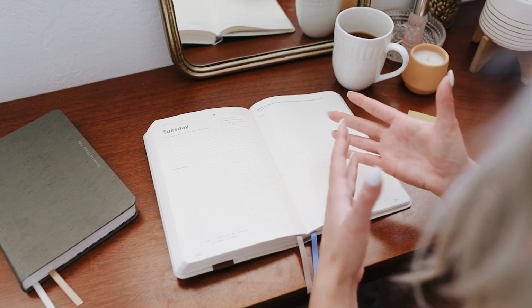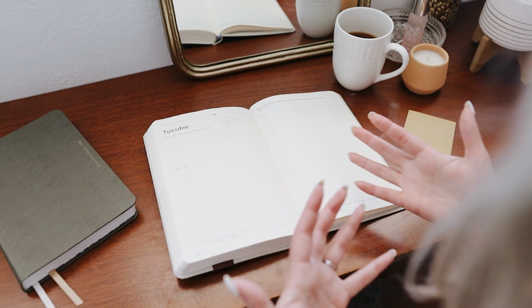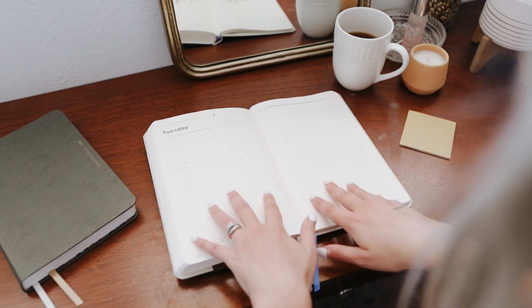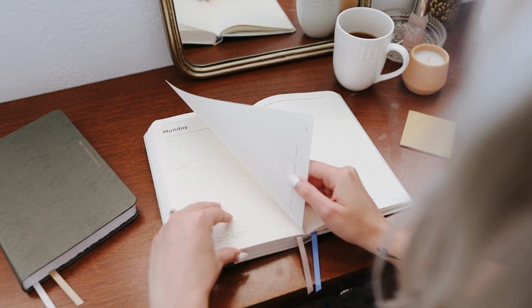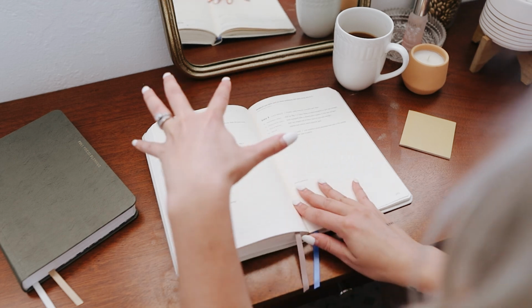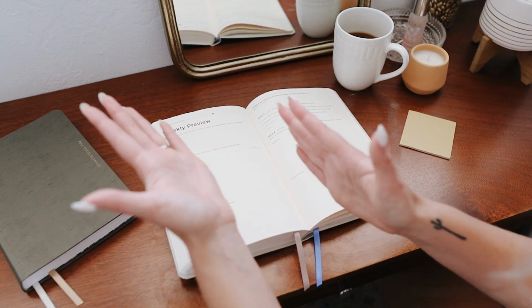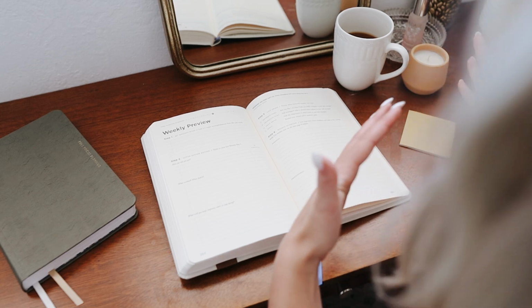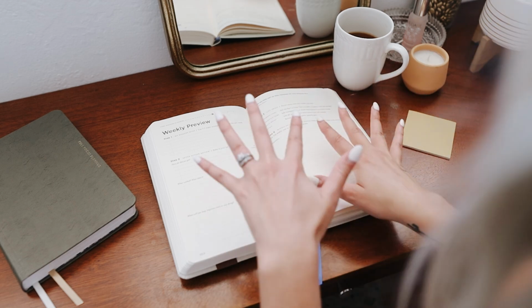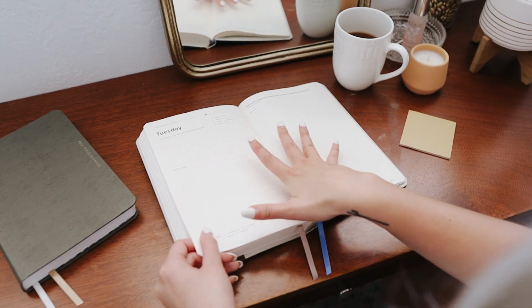But for me, I actually use a lot of times this note section for notes throughout the day. And then what they have you do is not only do you have your daily pages, but they also have something called your weekly preview. What you do is this weekly preview to look back on the week before and look forward to the week that you have ahead of you. And I think that this is the most game-changing part about this planner and why it works differently than other daily planner type of planners.